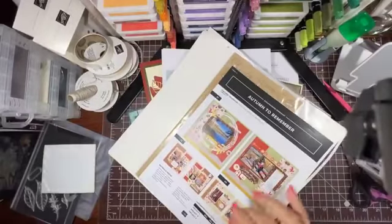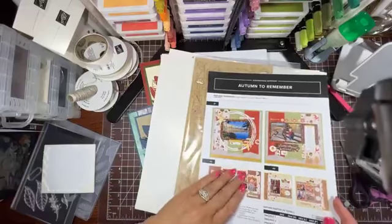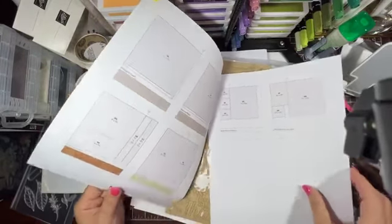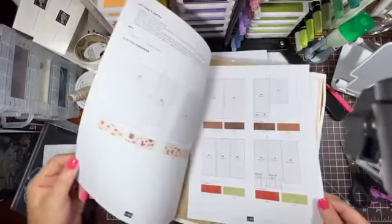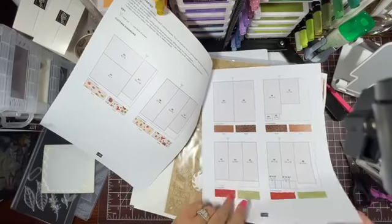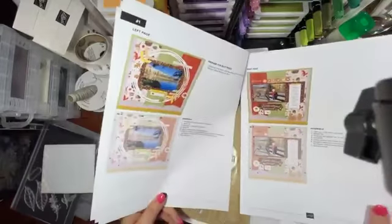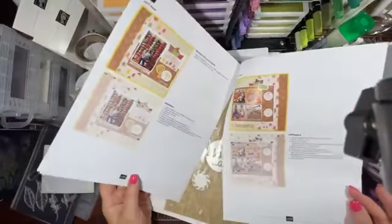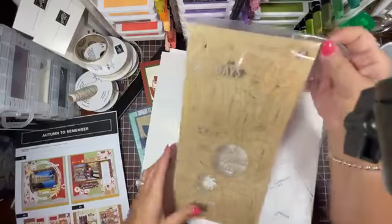First off, I want to say that their instructions are awesome. They give you this already printed out in your kit, and it has all the measurements for the different designs if you want to make everything, these 6 layouts, the way that they have them. It shows you what papers to use, how to cut them, super easy instructions, and then it shows you the actual layouts, how to assemble them with all the pieces. So this is the fall one.